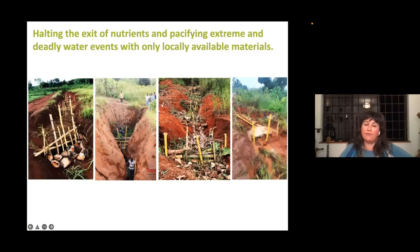So here, throughout the whole mountain, whether it's very narrow, deep ravines, or as we go down towards the bottom of the mountain, they widen out. But we're trapping that nutrient. And look, we're only using locally available materials. In some cases, these are banana stalks. Banana stalks are not a permanent thing. It's a vegetable. It's going to rot.